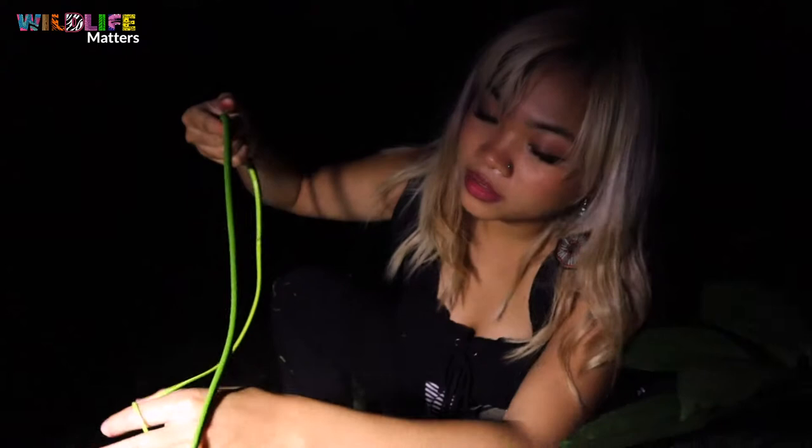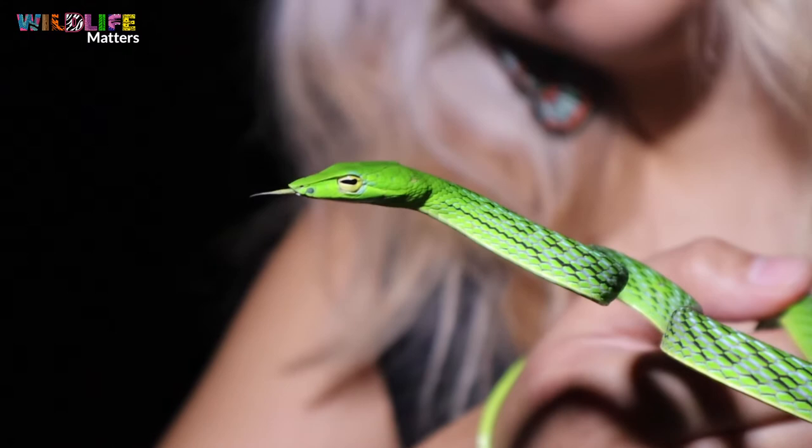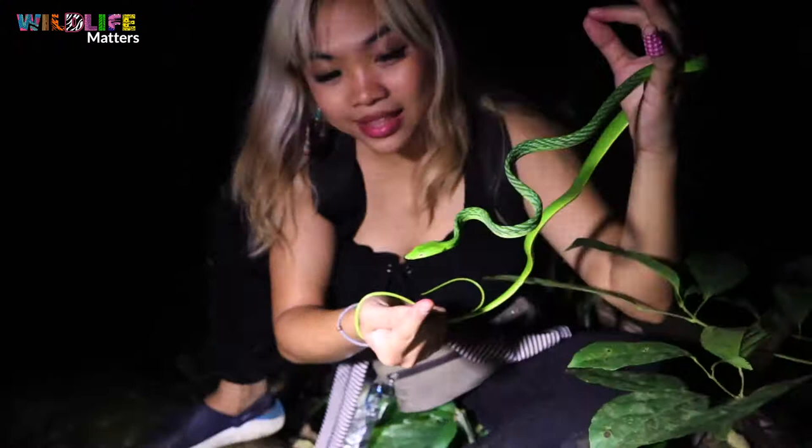So this is the Asian vine snake. And they're called vine snakes because look at how vine-like its body is. It's kind of different from holding other snakes because it's really, really thin. And if you look at the head, that's another characteristic that the Asian vine snake has, the pointed tip of the head. It's almost like a pencil shape.